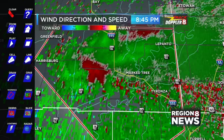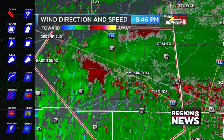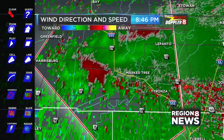Right now, there's a little bit of leaf debris around, and I ran into that also when I was back on Highway 49 at the Craighead Poinsett County line. You can see where that storm came through for about a mile, a lot of leaf debris along the road. But right now, Harrisburg looks like it's okay all the way. I'm at the turnoff to the Poinsett County Sheriff's Office. Looks like that's okay at the moment.